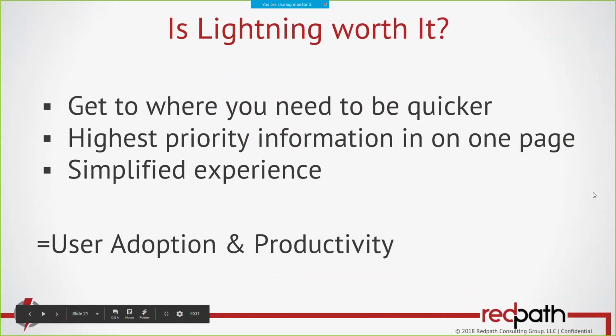So is Lightning worth it? Yes, absolutely. It gets you to where you need to be as an end user very quickly. It puts the highest priority of information on top of the page, and on one page you don't have to jump around to multiple pages. It's very seamless to move around. And it's a simplified experience. So there isn't a whole lot of clicks to get to different things or trying to reference where information is.